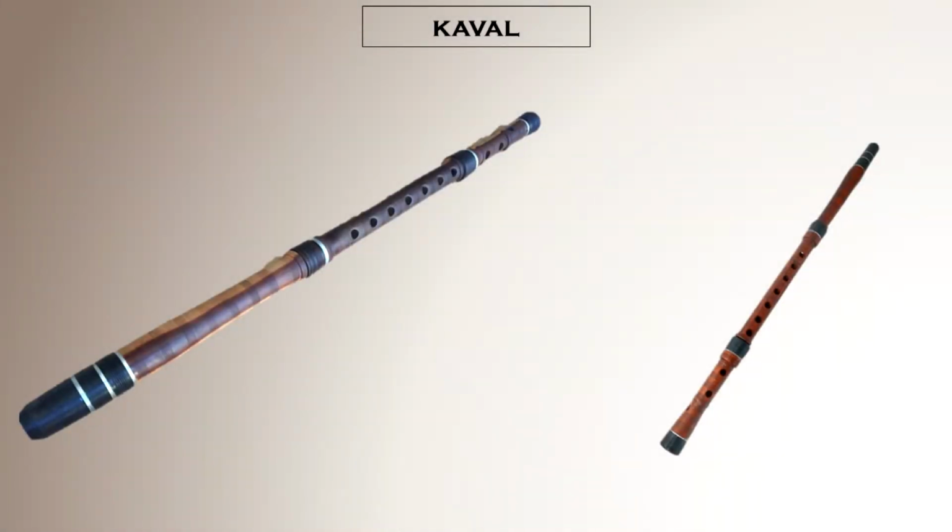The kaval is a wooden flute constructed of 3 separate sections. The 8 playing holes are in the central section, while the 4 other holes are in the lower section, but these do not get covered during performance. The most common kaval in Bulgaria is in the middle register D, and circular breathing is sometimes utilized for the kaval.